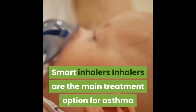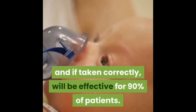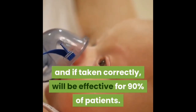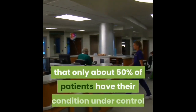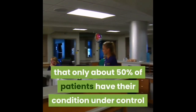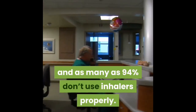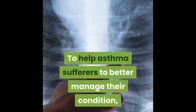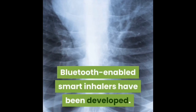10. Smart inhalers. Inhalers are the main treatment option for asthma and, if taken correctly, will be effective for 90% of patients. However, in reality, research shows that only about 50% of patients have their condition under control and as many as 94% don't use inhalers properly. To help asthma sufferers to better manage their condition, Bluetooth-enabled smart inhalers have been developed.